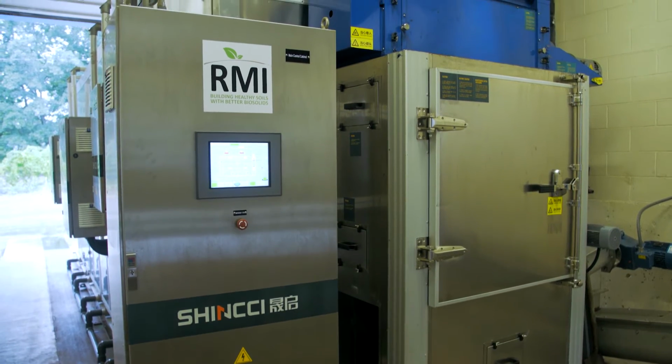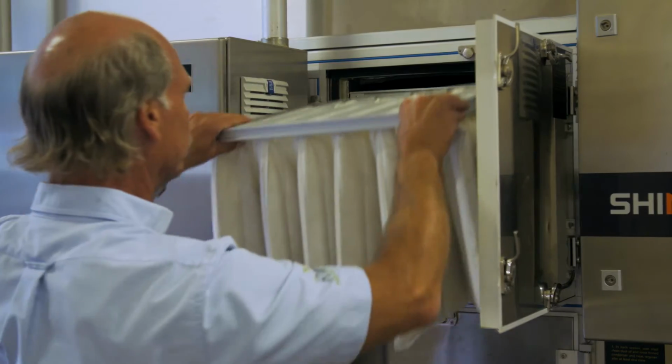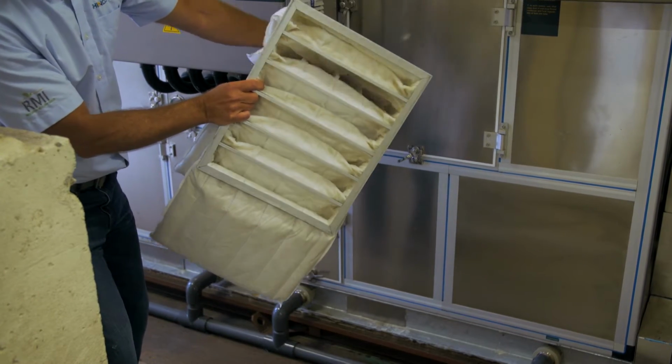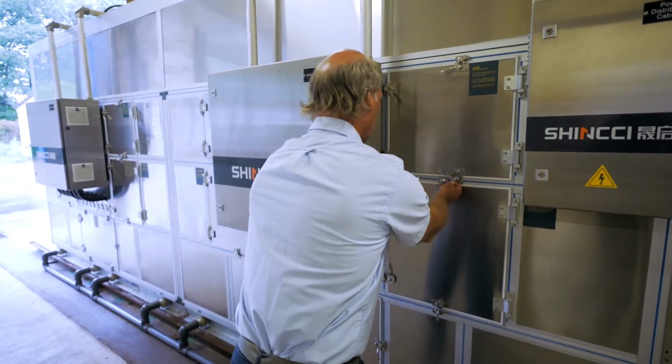We found operation costs and maintenance costs to be very low. It's about once a week maintenance, takes 1 to 2 guys about half an hour, 45 minutes. The monthly maintenance takes about 4 guys, 30 minutes to 45 minutes.